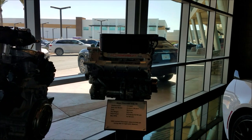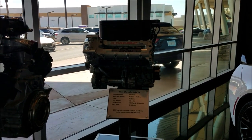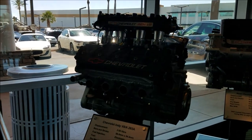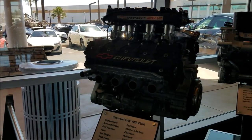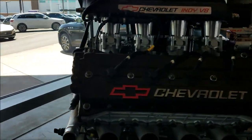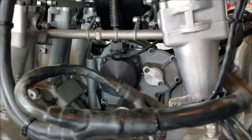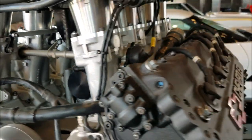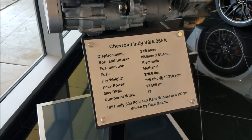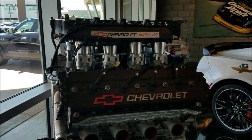So here's an IRL normally aspirated. It's 2002, 3.5 V8. And then here's the 2.65, 91. This is the turbo car. Check out the turbocharger down in the intake manifold there. Can't believe the power these things put out. 720 horse at almost 11,000 RPM. Holy smokes. These things screamed.